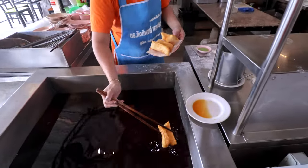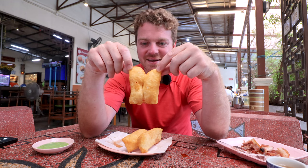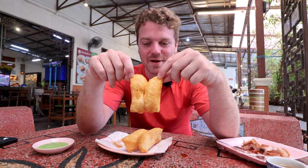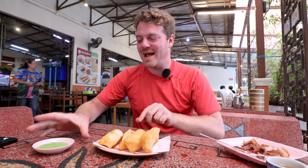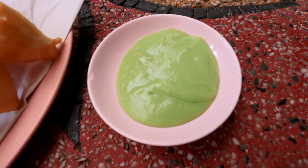Chinese donuts. Oh man, they look good. And I think I've said this before in a previous video, but they come as a pair. I don't know if it's true or not, but I heard that they're called lover's donuts because you can pull them apart, and you get one for one lover and one for the other lover. Nice story anyway. And it comes with pandan custard, which we'll definitely be dipping them in.